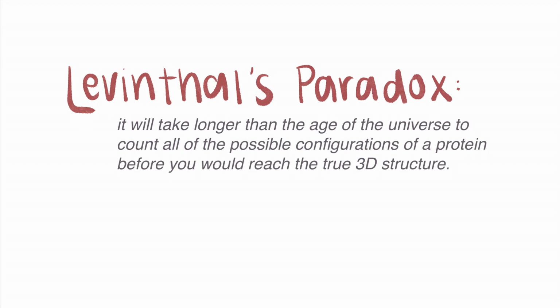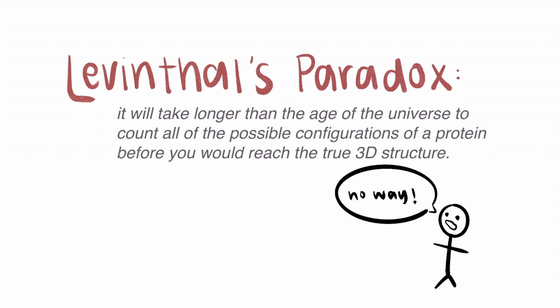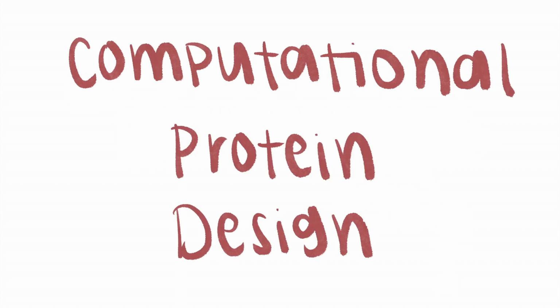The gist of the protein folding problem is summarized by this paradox, which states that it would take longer than the age of the universe to count all of the possible configurations of a protein before you would reach the true 3D structure. In order to solve the protein folding problem, scientists have been given the daunting task of predicting protein structure. And so, that's where computational protein design, or CPD, comes in.